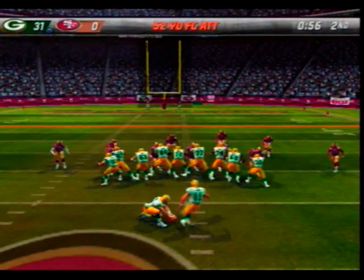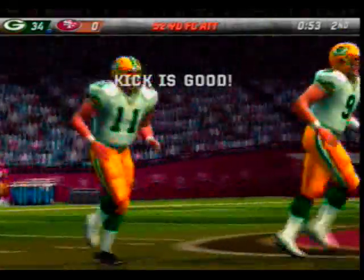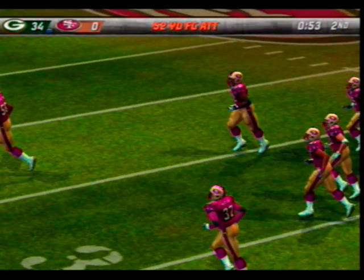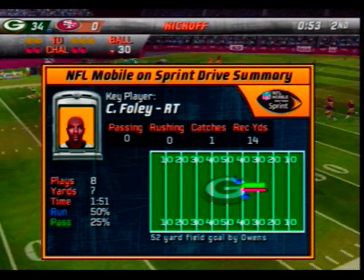Needs to put everything he has into this one. The kick is long enough, is good. Not every drive is going to get you a touchdown, so getting three was big. Now they have to go over what worked and what didn't, so the next drive will get them a TD.